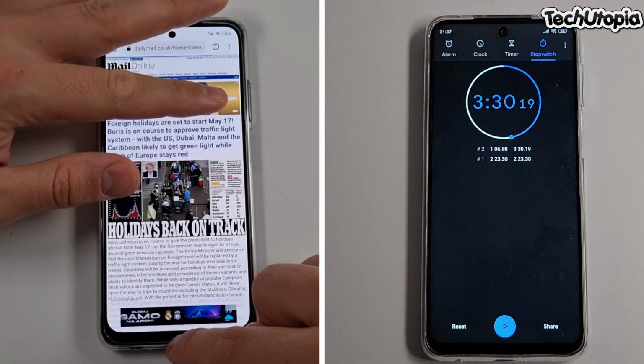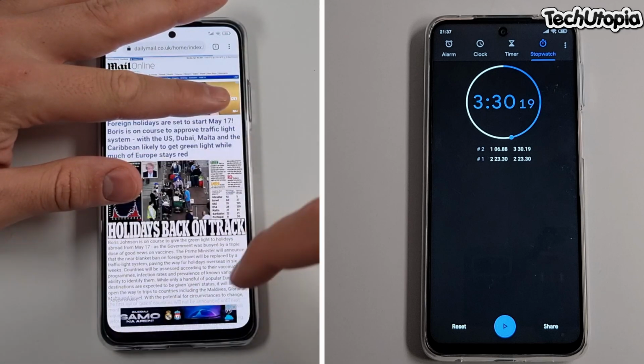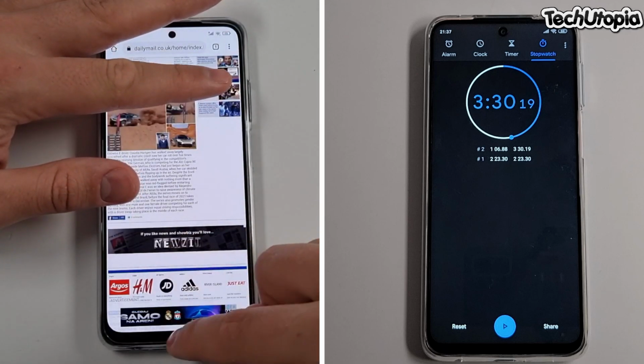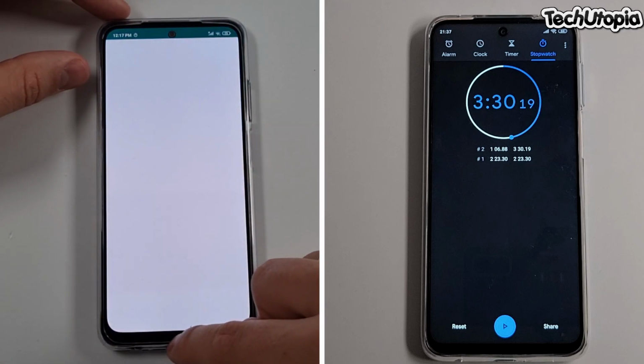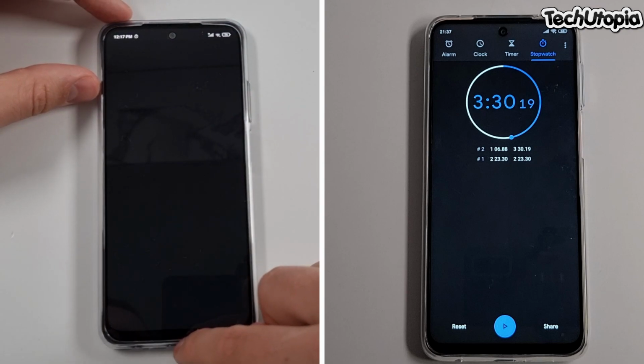Loading, come on, it's gonna take 4 or 5 seconds. See, it's still waiting here to reload it. There you go, done. Gonna go now, TripAdvisor. Okay, done. IMDb.